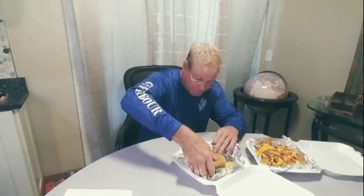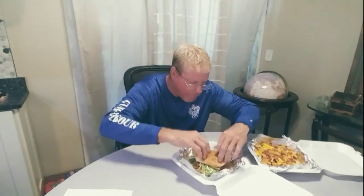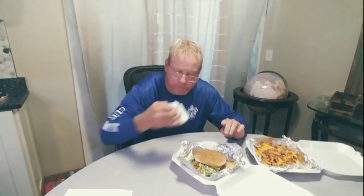Okay. Let me get into the Cuban cheeseburger. So we got here with bacon. Nice. Well, the bacon's a little hard to chew. The flavor, you can definitely taste the bacon.